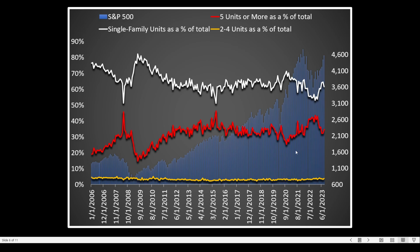If we take all the building permits and we look at what comprises most of this, it's either single family or 5 units or more family construction, so to speak. And we can see during strong periods of time, let's say 2006, we saw that the 5 units or more went to the upside as the single family units went to the downside.